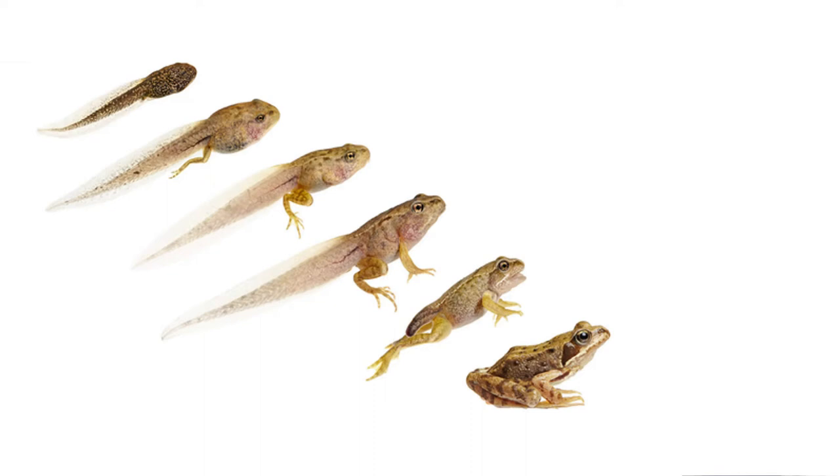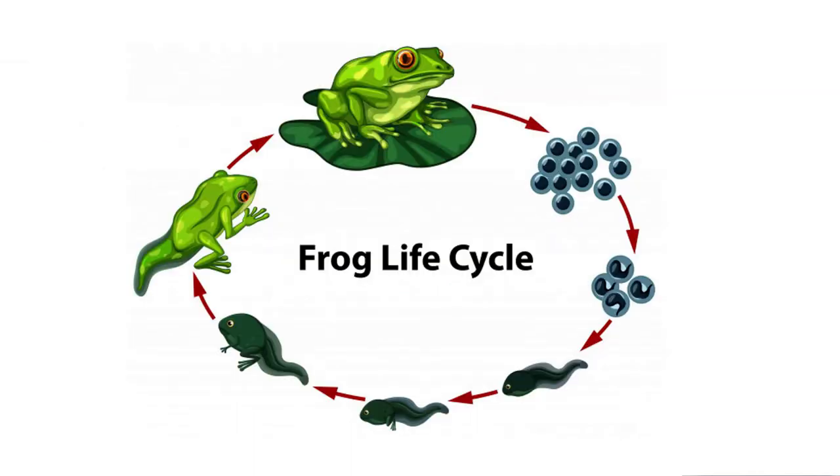It's absolutely amazing. How amazing is that? Something hatches into a tadpole and does all these changes into a frog. And it's what's called the frog life cycle. So an adult frog will go into the pond and lay some eggs. Those eggs hatch into tadpoles. The tadpoles grow, turn into bigger frogs that lay eggs, that turn into tadpoles, that grow into frogs that lay eggs, and it goes round and round and round. That's what we call a life cycle, a frog life cycle.